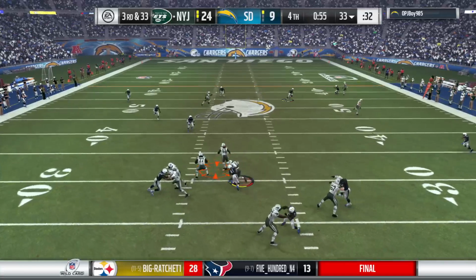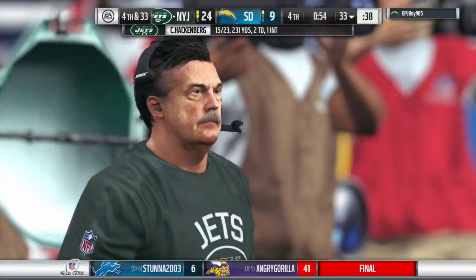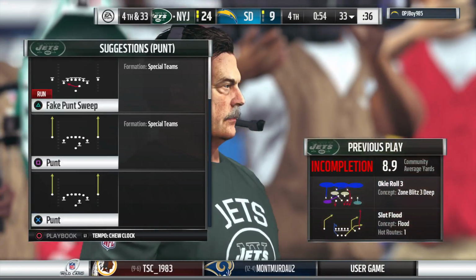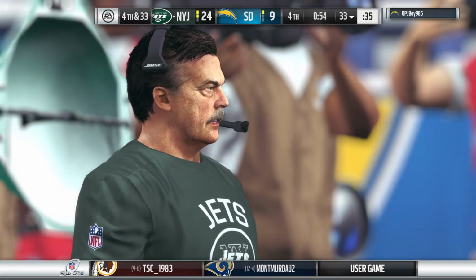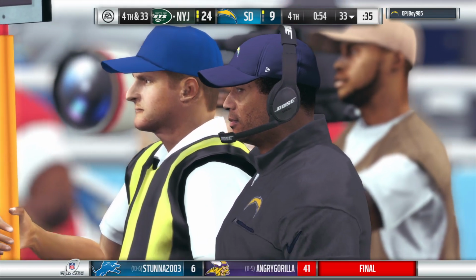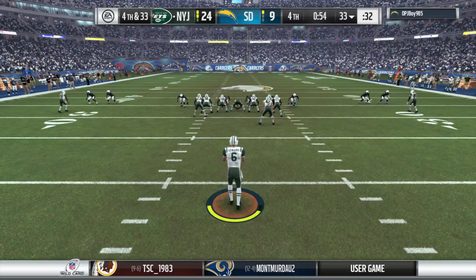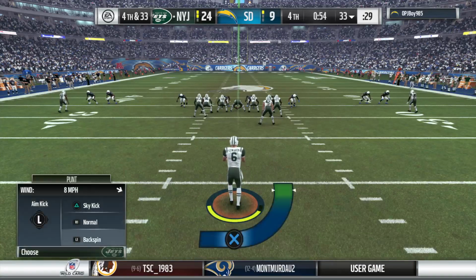Hackenberg. Hit as he throws there, incomplete. He was looking for Quincy Enunwa that time, and it's 4th down. 3rd down is the down. Both sides know they absolutely have to win, and the name of the game for the defense is pressure on the quarterback. But pressure on the quarterback with contact, that's how you end up winning it.